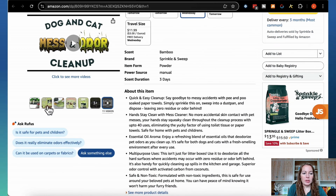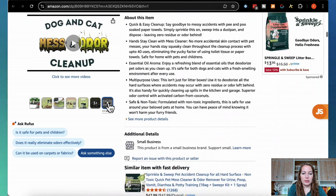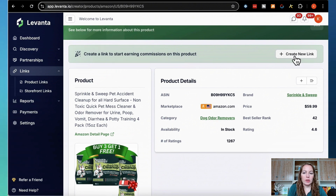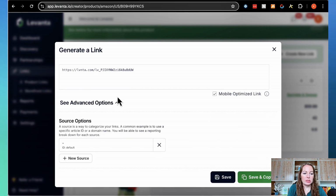Good sales, a bit competitive, but we can still go for this. Now, once we are ready to create a link, we can go over here and do create new link. We can get a mobile optimized link. We can see our advanced options if we wanted to do any other kind of source ID.